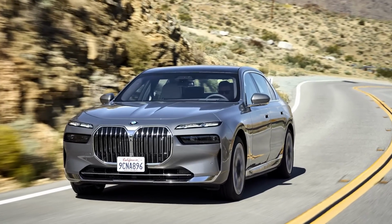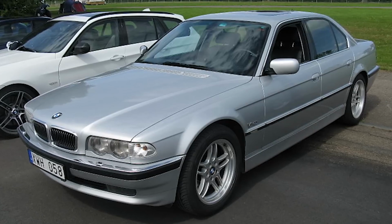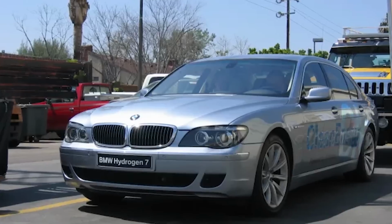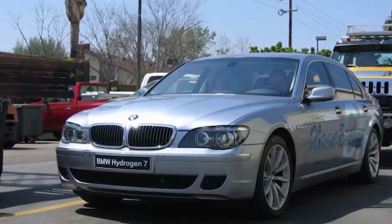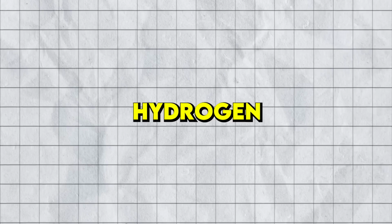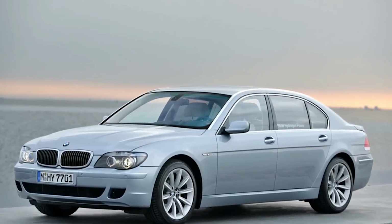German automaker BMW was one of the early birds, introducing the 750HL back in 2002 and later the Hydrogen 7 in 2005. This hydrogen-powered beast was based on a gasoline-powered 6-liter V12, but with a twist. It could burn both hydrogen and gasoline. Talk about a dual-fuel engine, right? And to add some extra coolness, only 100 of these bad boys were ever made.